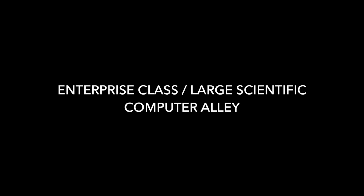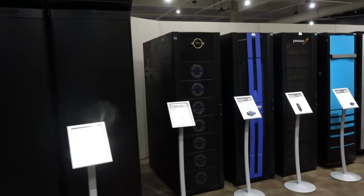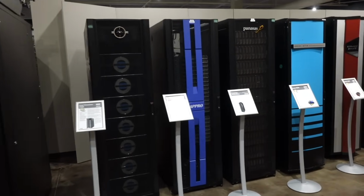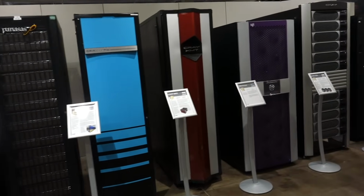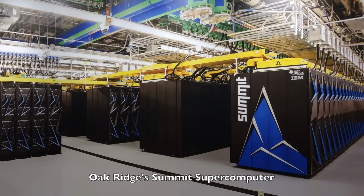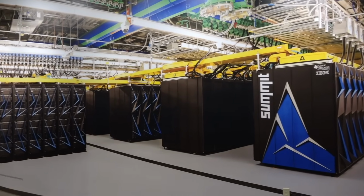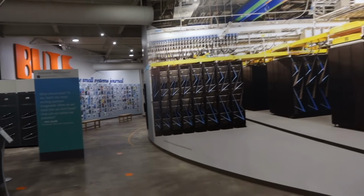Also quite unique to this museum is the collection of enterprise class and scientific machines used in professional data centers. All multi-million-dollar machines that you rarely see on display. Oh wait, the current Summit computer is also installed here? Fooled you. It's another one of those beautiful murals.